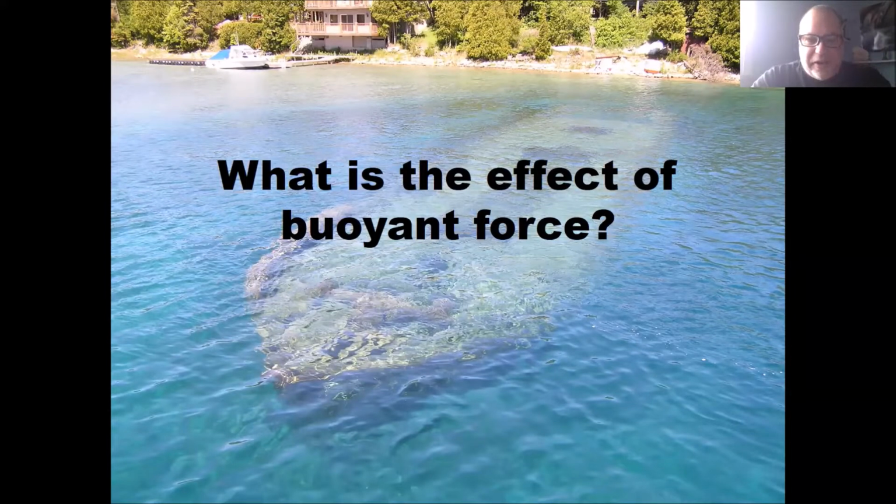Well, here you go. Here is our question of the day. The main topic of what we want to get to today is going to be talking about something called buoyant force. Buoyant force is this force that happens to anything that's submerged under the water.